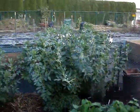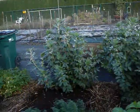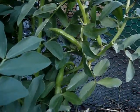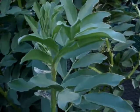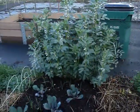Anyway, here's my back fence of fava beans, fava beans, fava beans. And they are producing beans and lots of flowers, and they look lovely. In fact, here is a good example of my fava beans in action. These are like an ever-bearing kind of situation, and so the more I pick it, the more beans it'll produce for me. I'm really happy about that. And fava beans are also a nitrogen fixer, which is just brilliant. So those are good for your garden as well.